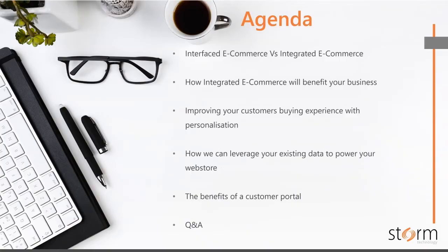In today's webinar, we will discuss differences between an interfaced e-commerce versus integrated e-commerce, how integrated e-commerce will benefit your business, ways of improving your customers' buying experience with personalization, how to leverage your existing data to power your web store, and the benefits of a customer portal.